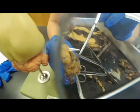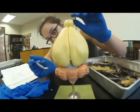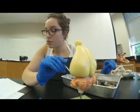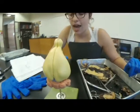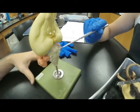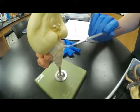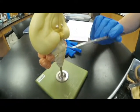And then we'll move on to the parts of the brain that you can't see. So this blue part here is going to be the optic bulbs, or optic lobes, and that has to do with sight. And then this part down here and right here is going to be the autonomic portion of the brain. So that's going to control breathing, digestion, your heartbeat, blood flow, etc.